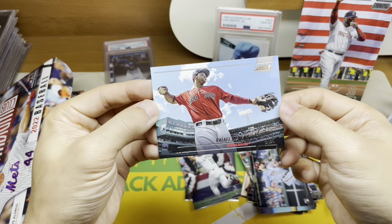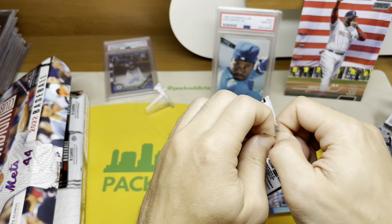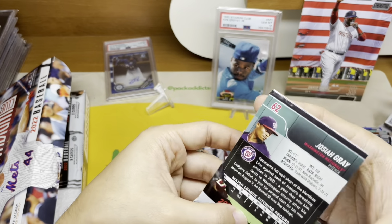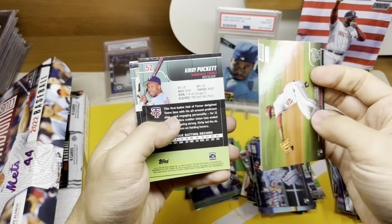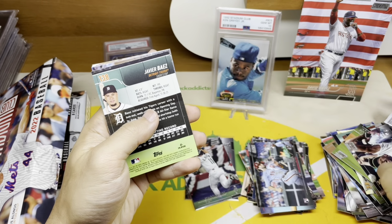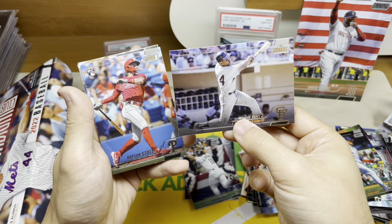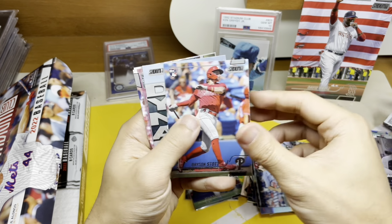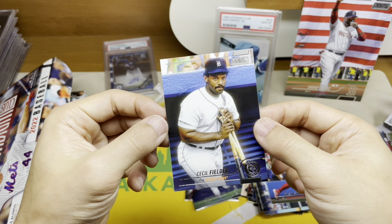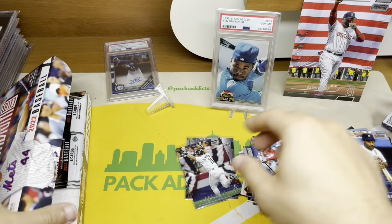Rafael Devers, look at that. I don't know why the other sets can't have photos like this. Cecil Fielder on the back. Ooh, Kirby Puckett. This is just reminding me of my childhood ripping cards. All these old Hall of Famers, now Hall of Famers. Willie Mays. Bryson Stott, Mookie, Joey Votto, and there's Cecil Fielder. Nice photo there. How nice would that look with the old Stadium Club variation on it?